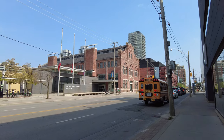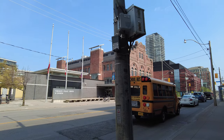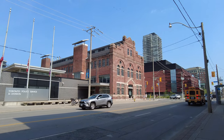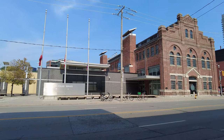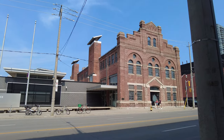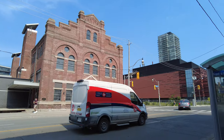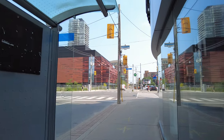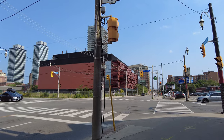And there's 51 Division. And this, the original part of the building, goes back to, I think, 1898. And that was the original Consumers Gas Company location. And those cops on bikes probably work out of that 51 Division there. They do have to deal with the highest violent crime rate in the city of Toronto. That's the Distillery District just off to the south of here.